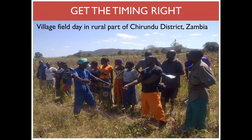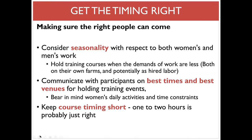And moving on, in getting the right timing, we have to make sure that we consider the seasonality with respect to both men and women's work. Sometimes we are organizing events when one sex is quite busy.